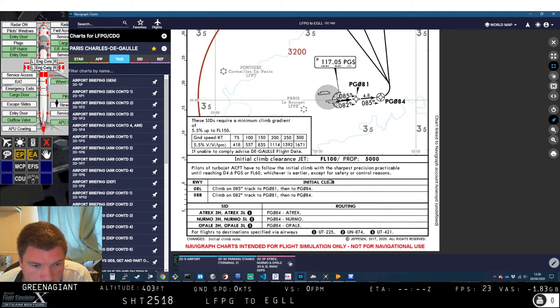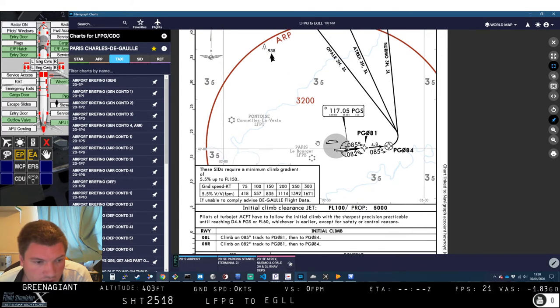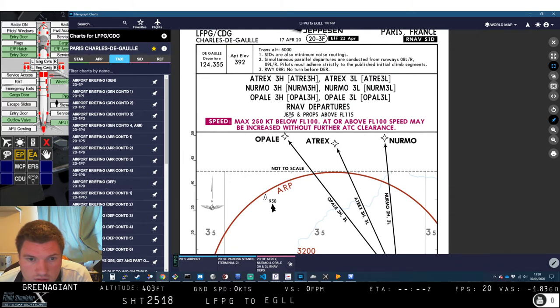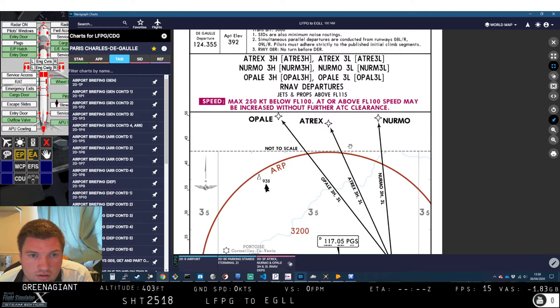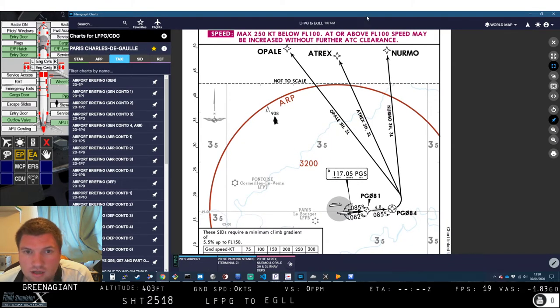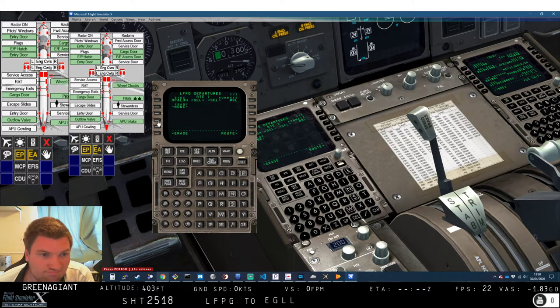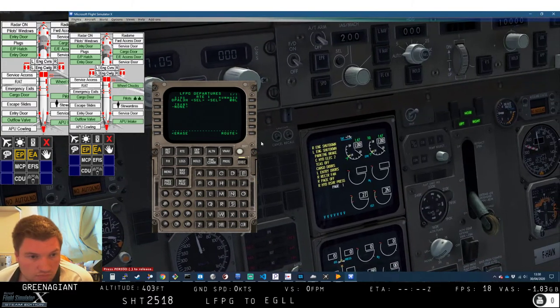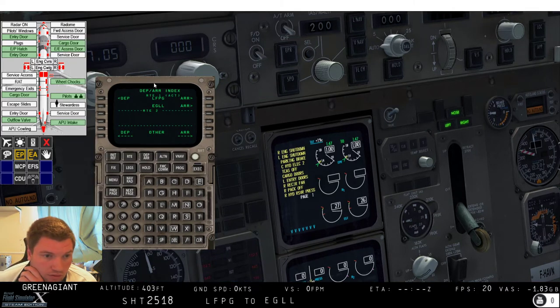However, this particular chart doesn't allude to which is which. Normally it would say up here. Simultaneous parallel departures. Holy moly. I'm going to guess H. Well, it let me key it in, so that's something. So we'll do that. Okay.